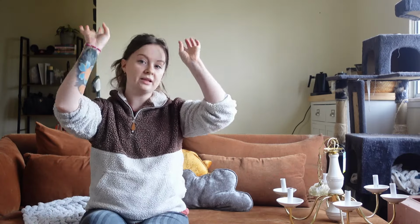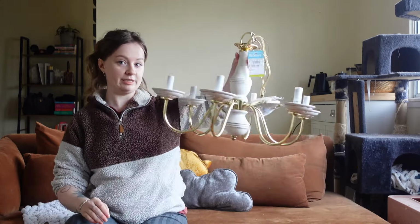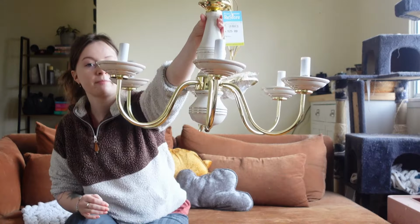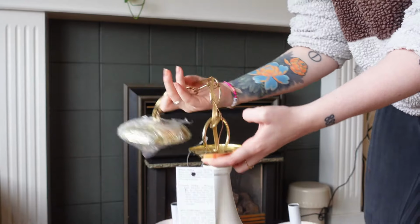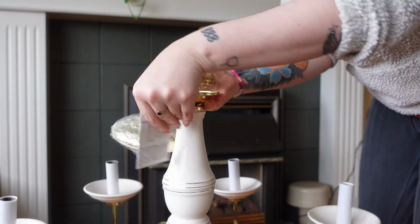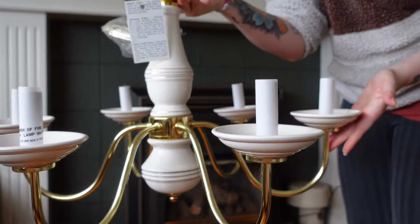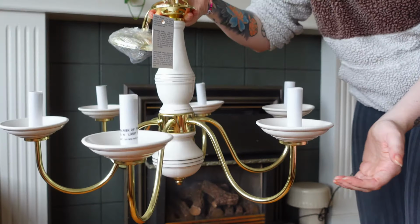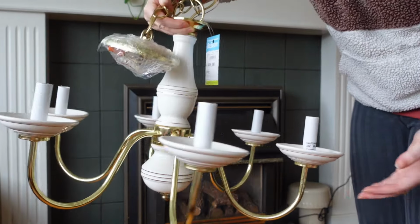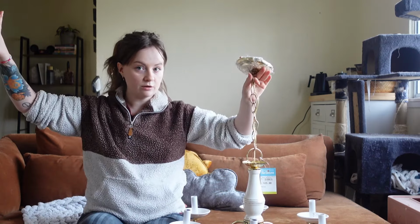All right, and the last thing that I've already collected for this space that I know is going in this space is her. As she's been sitting in the background, I know you've been waiting for me to talk about her. This is a vintage chandelier light. I actually thrifted this yesterday with my sister when we were out. I got this at Habitat for Humanity for $25, which is crazy.